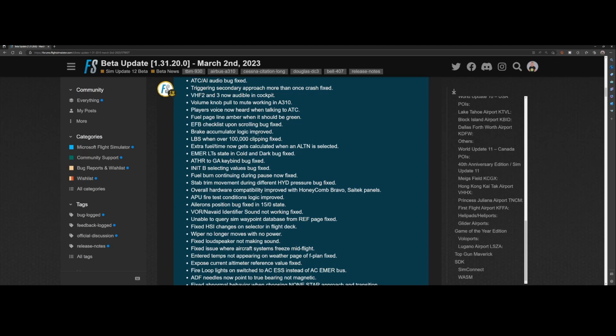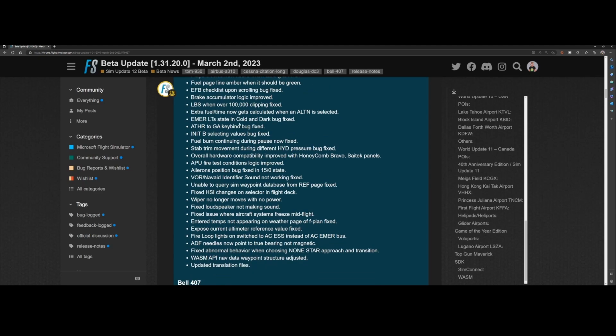The brake accumulator logic is improved. The LBS going over 100,000 clipping is fixed. View has been fixed. The auto throttling to GA key binding bug is fixed, as well as the INET-B selecting values bugs. The fuel burn is now continuing during pause, because it was really weird, right?